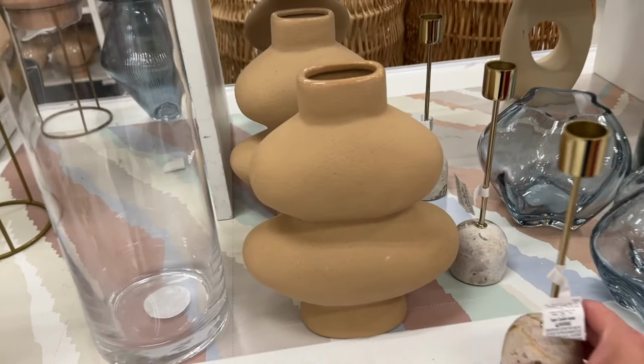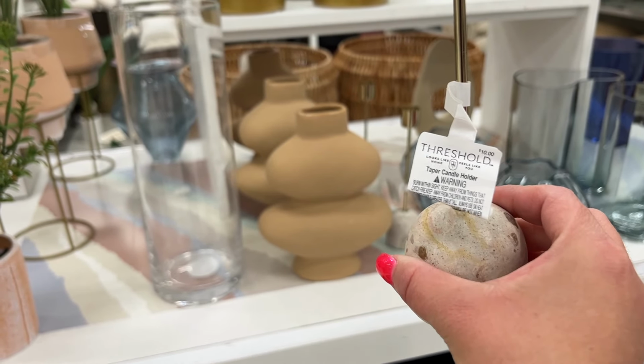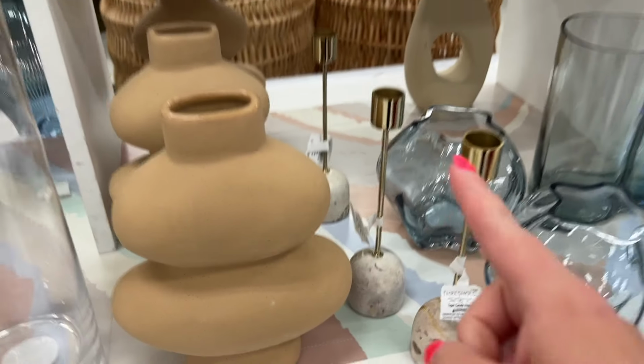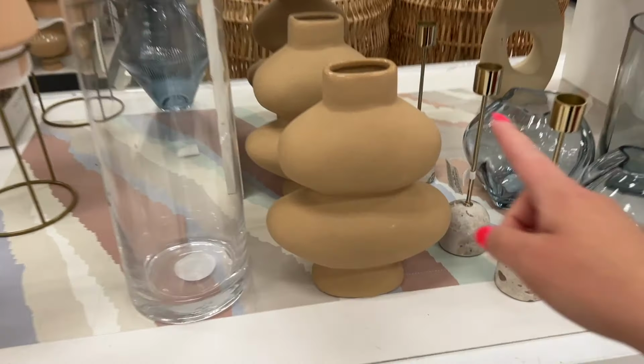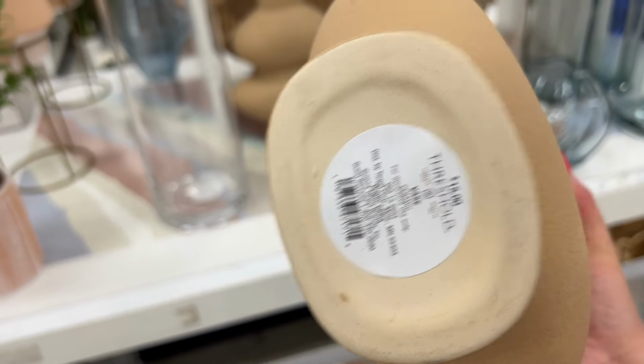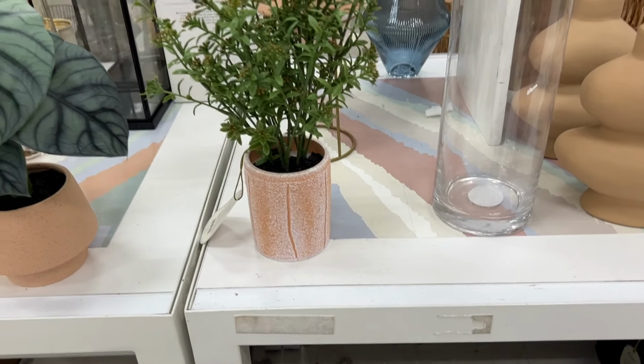Okay, this is really pretty. It's for one candle only. Look at the details, so pretty, $10. So you can get three sets like that. Then this vase is so gorgeous. This is $15. Now let's do some greenery.